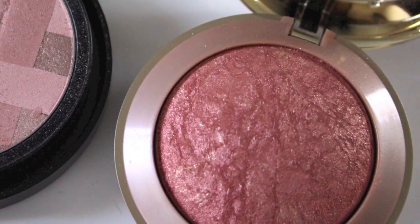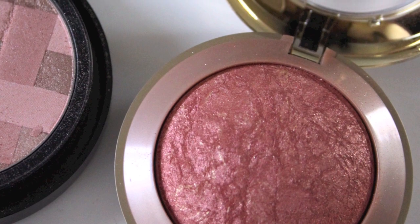It's Rose de Oro. I'm wearing it today. It's kind of like a golden rosy shade. Great for the fall time, but I think it looks beautiful in the summer as well. And there's just something about these Milani Baked Blushes that feel and look like high-end.